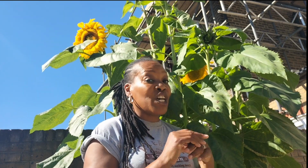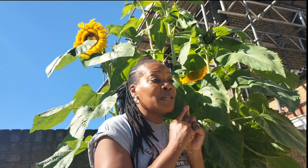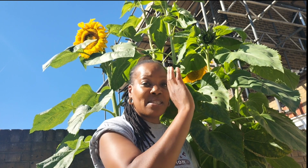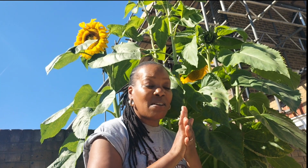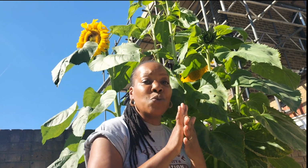Or actually, you can leave these flowers to just stay put in the garden through the autumn, through the winter, because as the sunflower heads mature, they will drop their heads down, and that's where the seeds are. And you will see the birds coming in the autumn and the winter months just pecking at those seeds, and that's a good thing as well.